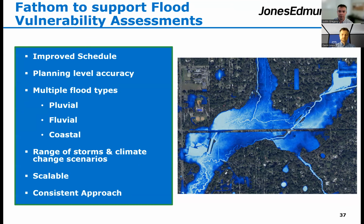And then it also provides a consistent approach. So one of the challenges we see in Florida at the moment is that you have different communities adjacent to each other making different assumptions on modeling approaches and what to represent in these models. And so when the public looks at the results, they're seeing very different results, which can be a challenge to communicate and kind of undermine the process a little.